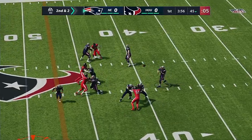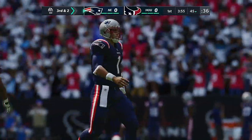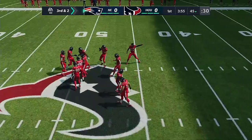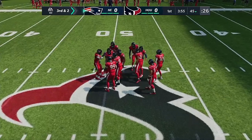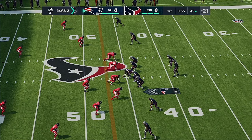A play fake to Michel, now Newton. His throw incomplete. The intended receiver, Sony Michel, and it's 3rd and short. I don't see more of them trying to get him the football out of the backfield. They love what he can do in open space, and they believe that he creates mismatches they can exploit. After the incompletion, here now, 3rd and 2.